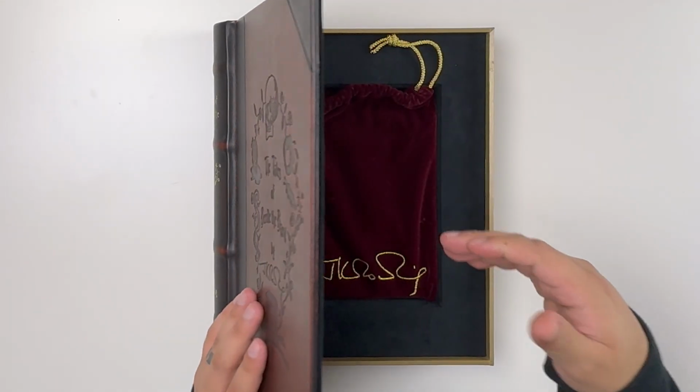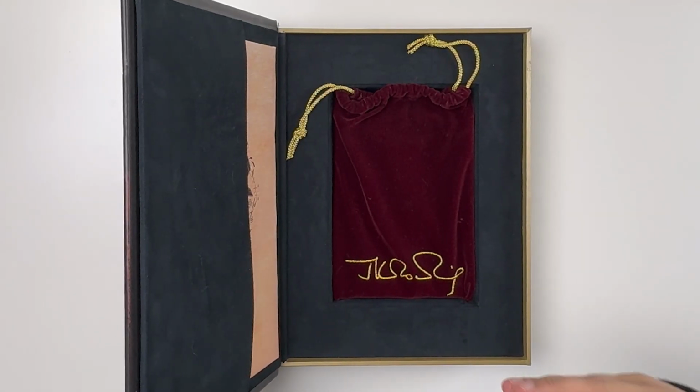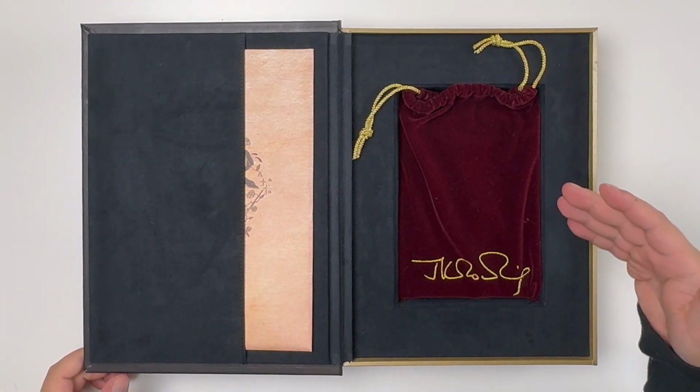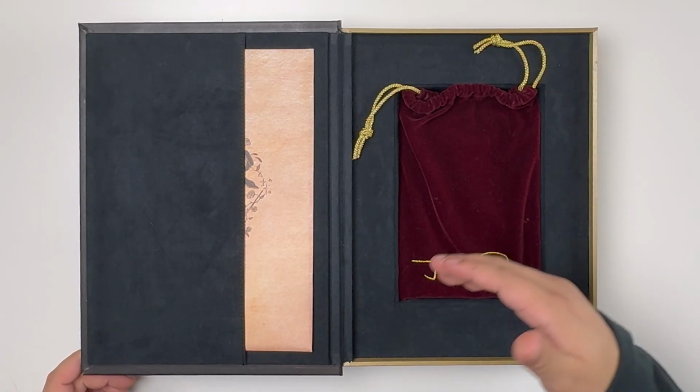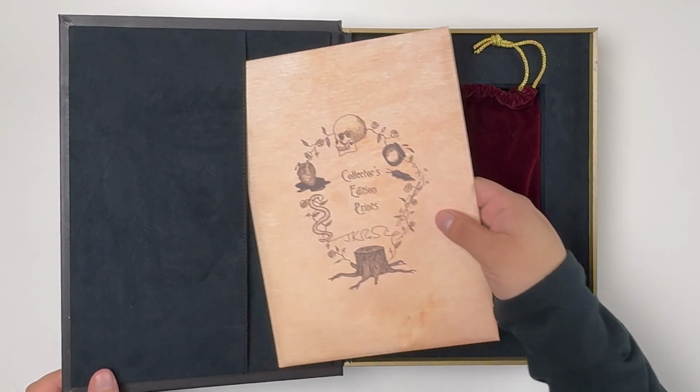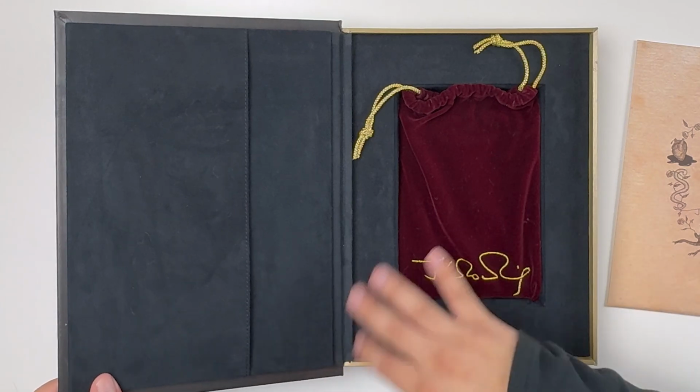Let's take a look inside here. I'm gonna open this up. This is my first time with you guys actually taking a look at everything that's inside. I'm super excited. This nice, beautiful velvet box here. Let's take these prints out. So this is like a sleeve. I don't want to leave this open too long. I don't want to mess up the box.